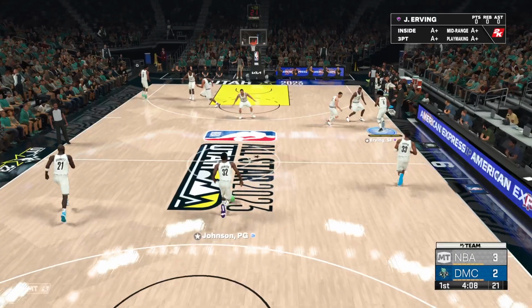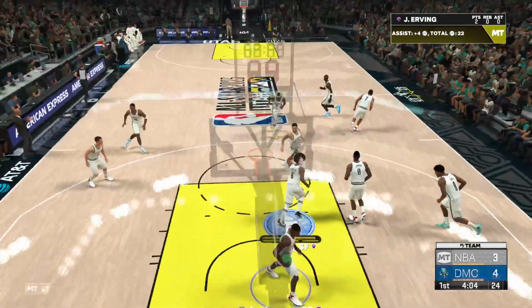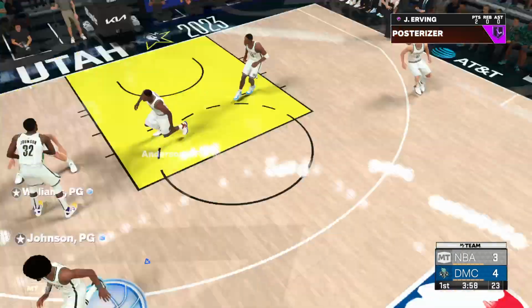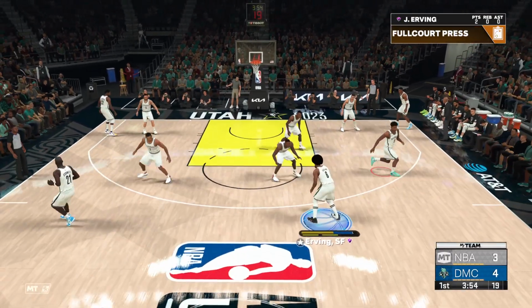He has so many ways to hurt you on the offensive end. That's what I'm playing. Irving powers it home. He just rises up and throws it down hard with one hand. That is such a go-to move for him. He holds nothing back on those. And let's do it down.